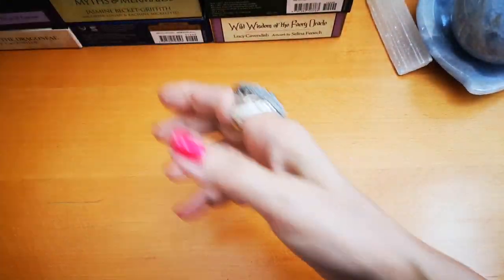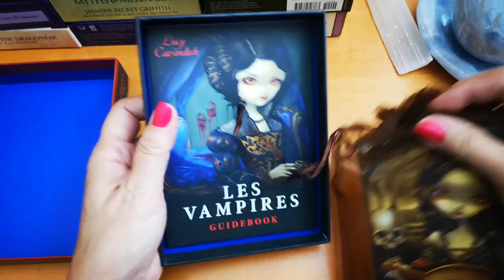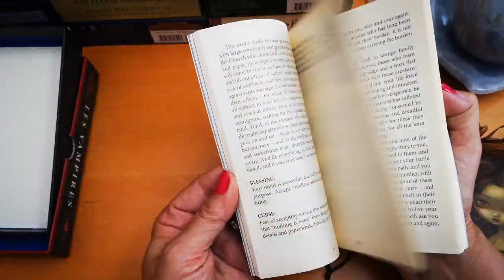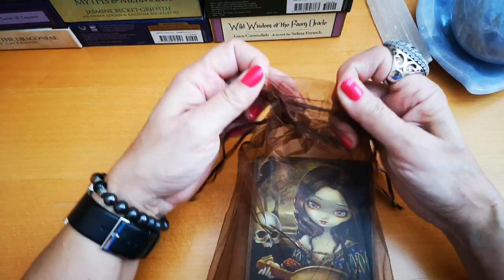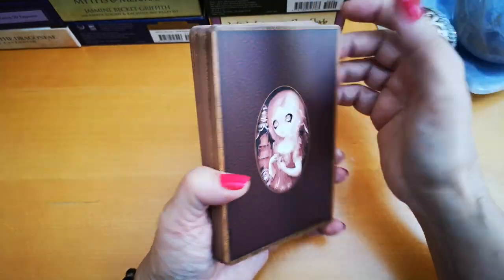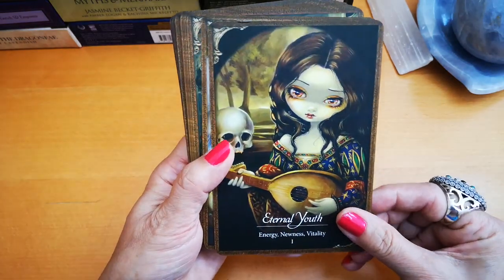The next deck I have for both of them is this beautiful deck, Les Vampires. It's a very nice deck, really a beautiful one, and it comes in the same box. The guidebook is really nice also, like this. I like the way she explains the cards. She's really talented, and I love the artwork. And this is of no exception. This is a beautiful dark deck that I use during this time of the year. And these are the beautiful backs. I edged it in this brown, and I love this deck so much.